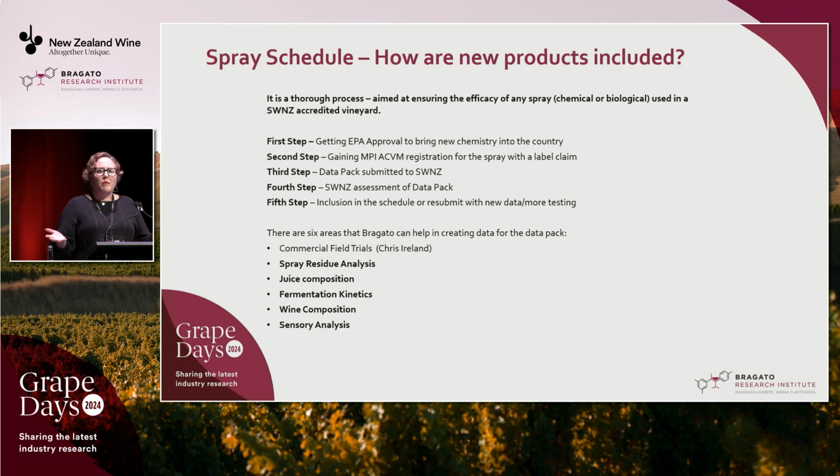So an agrichemical company must put together a large amount of data to show that the product is safe, to show that it does what it says on the label, to show that it's not going to be producing off aromas and things like that in the finished wine. That data pack gets submitted to SWNZ, they assess it, and they go back to the client and say, yep, your product meets the standards that we require, it's now going to be included into the schedule, or else they say, sorry, it doesn't. Please go back, run more trials, run more experiments, get us more data and submit again.